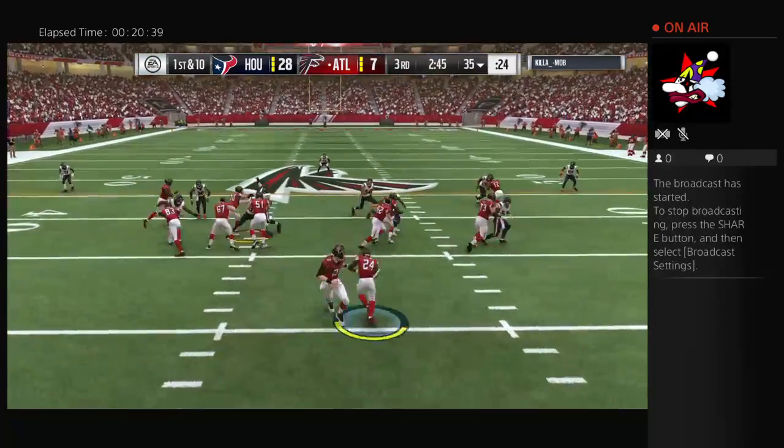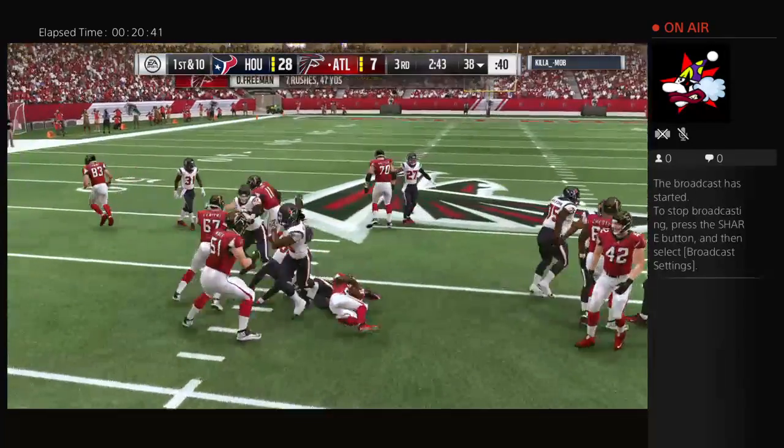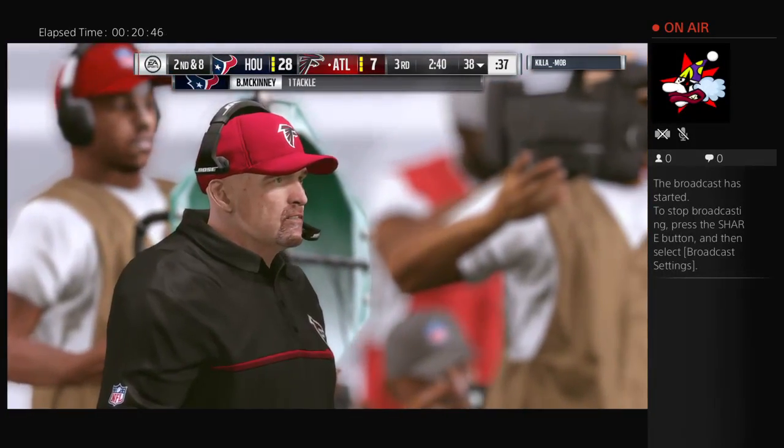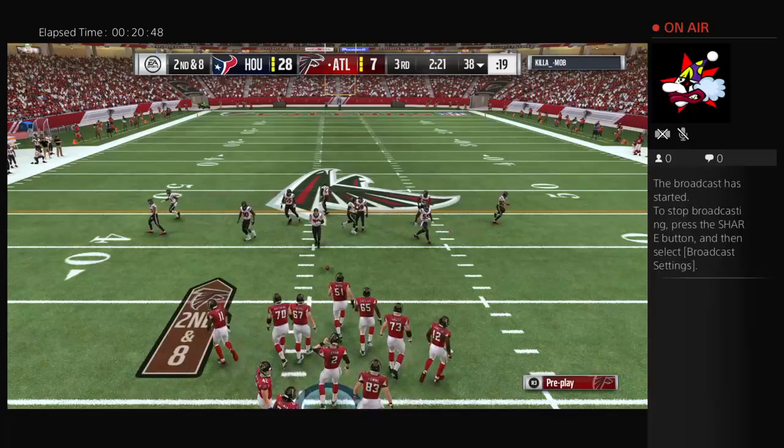Coaches, that's all they talk about, turnovers, right? Minimizing those and maximizing opportunities. 2 yards on the pickup there. It'll be 2nd and 8. See if they stay on the ground for second down.